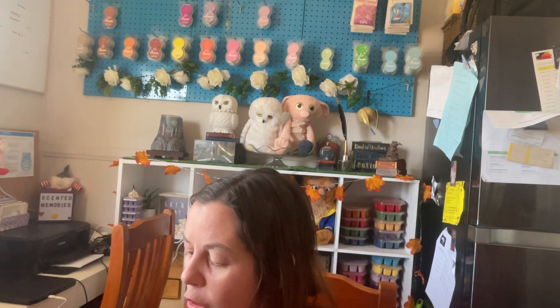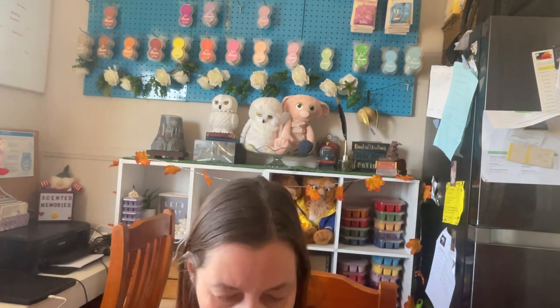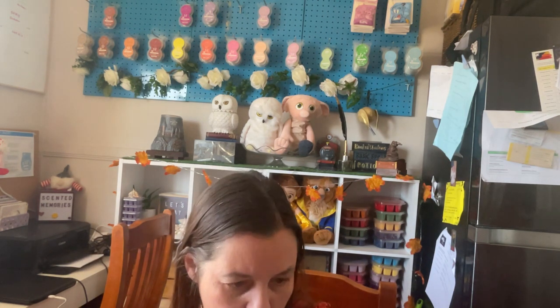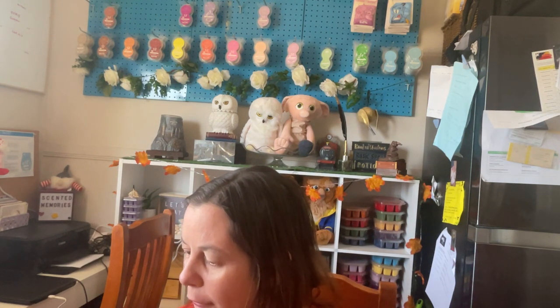And then you get this aquatic note from the sea salt. It's not salty sea air at all. I don't pick up a salty sea air, even though it says sea mist. I get more of a very tropical, fruity, fresh aquatic note. And it is absolutely beautiful.